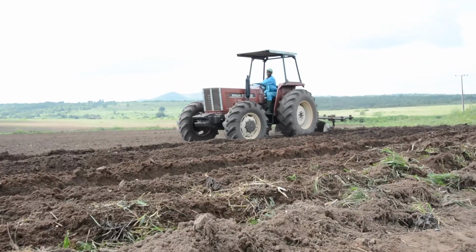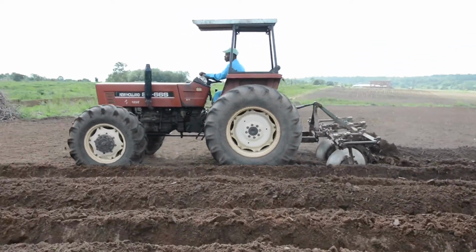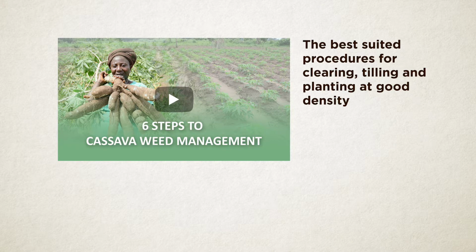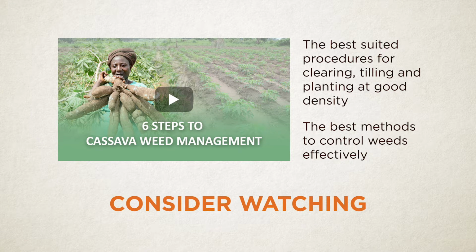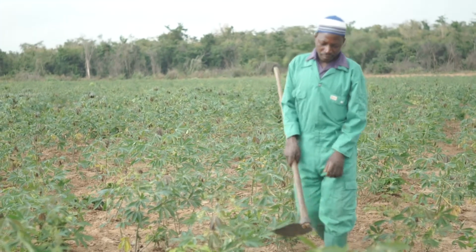Secondly, you should prepare your land properly before planting. This includes good weed control. We have another video that explains in 6 easy steps the best suited procedure for clearing, tilling, and planting at good density, as well as best methods to control weeds effectively. Consider watching it for more information. Once you have decided to apply good agronomic practices, you can now begin the next step.